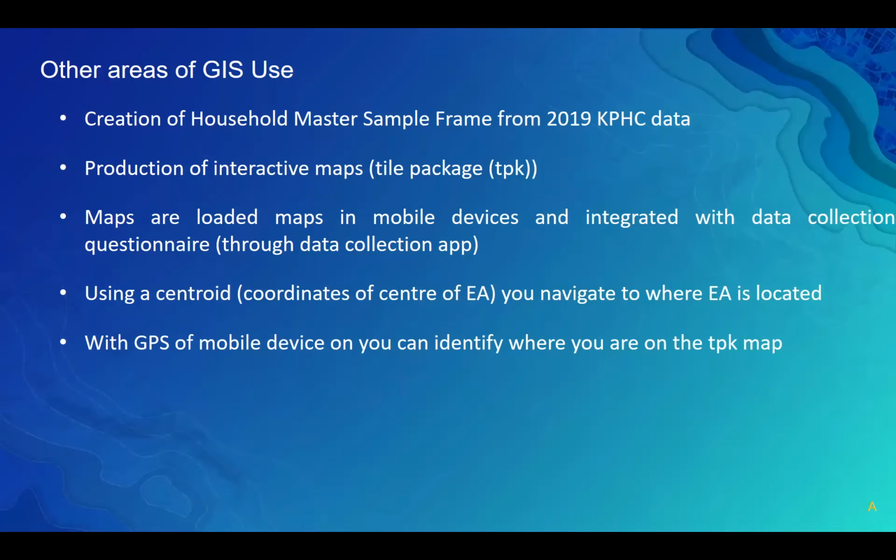And these maps are being loaded on the mobile devices and integrated with the data collection questionnaire. Currently, we are using what we are calling Survey Solutions, but we are working together with S3 to see how they can come in. And through it, we've been able to identify enumeration areas, because just as we use Google Maps, it has a locator, or the GPS, that helps you to navigate. So these people are able to navigate to the collection area. And as they move around, they're able to see where they are on the ground as they go visiting all the households. And it has really improved the quality of our data. So that's how we've been working.